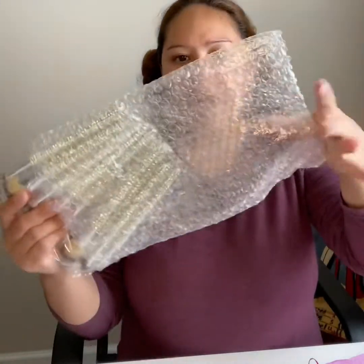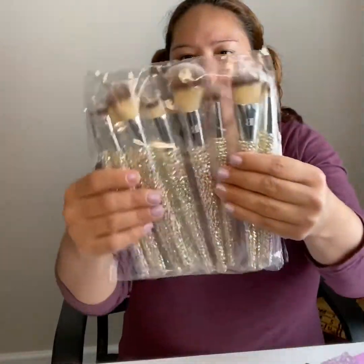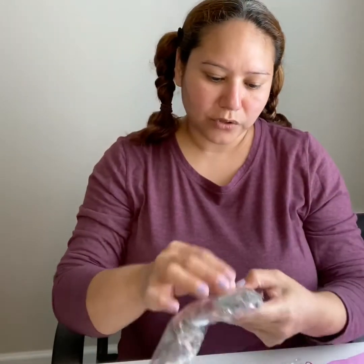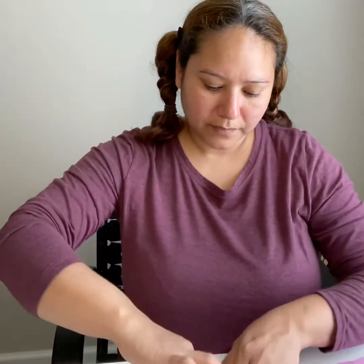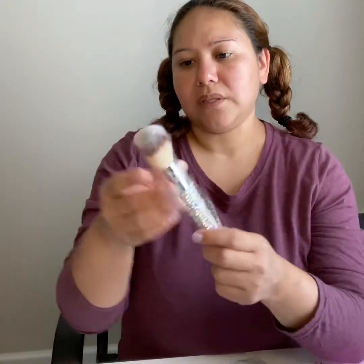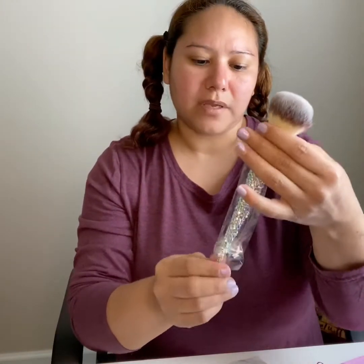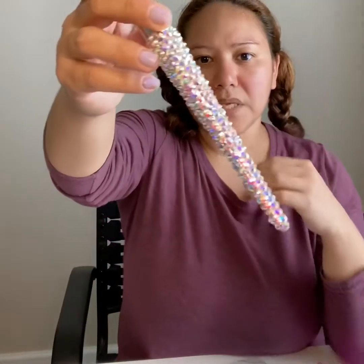And how pretty they are. They're very well packaged, bubble wrap, and then they're also in the packages. But look at this. They're so beautiful. I was gonna get the Starry Nights, which is the black one, but I really wanted the silver one. So this is what they look like. This is the F1. Look at that bling, guys.